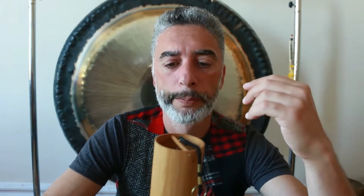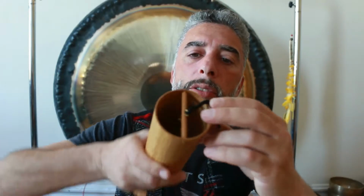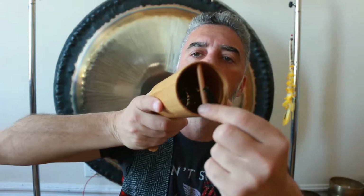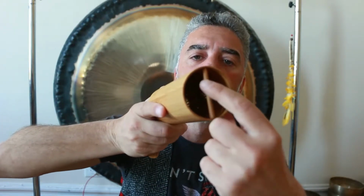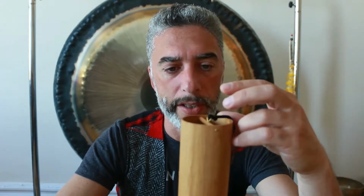However, I would just like to suggest, if you want to give some kind of direction to this sequence and you want to be more in control, there is a way to do that. So if you look at the chimes on the top, you can see this bar. This bar is actually holding the rope with the crystal.